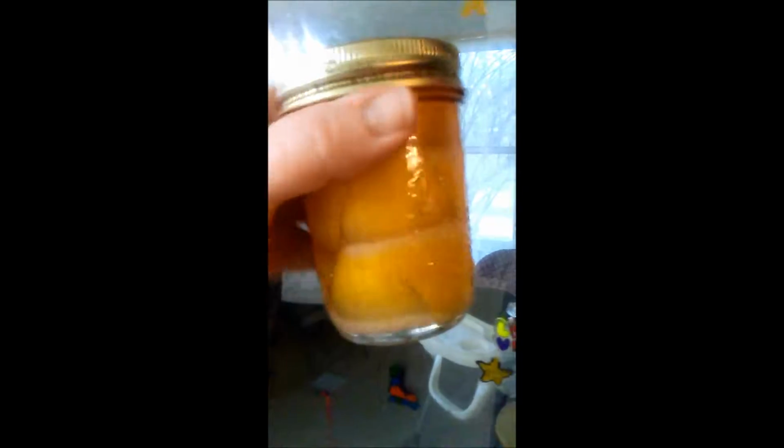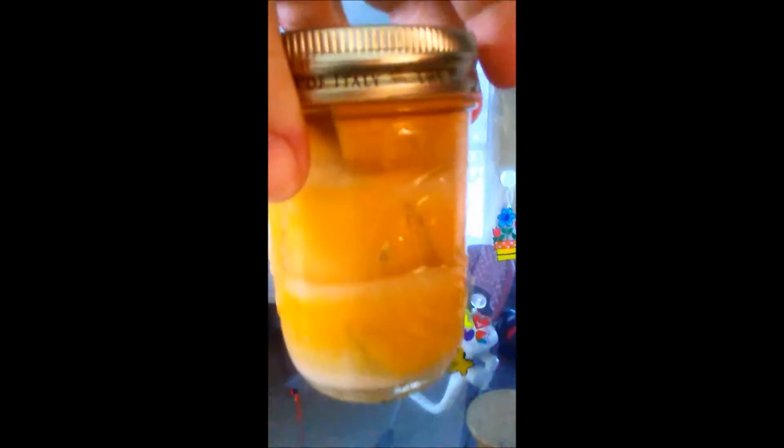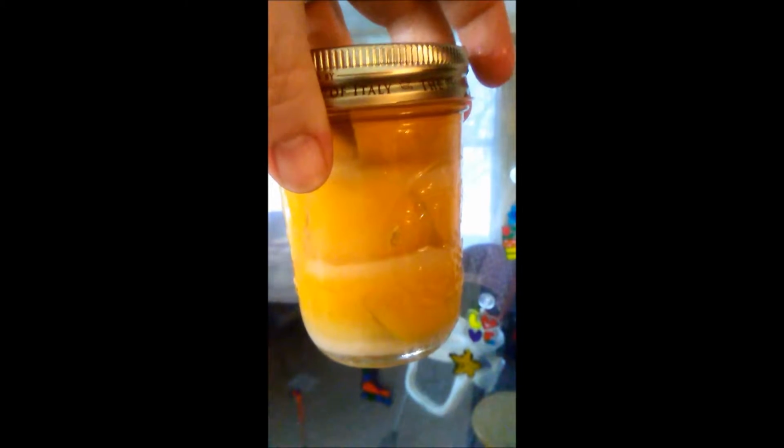Also made this morning some preserved lemons. Focus, please. There we go. So those are Meyer lemons and salt. I am trying out a couple of new shades of lipstick, and I think this one's too dark for me.